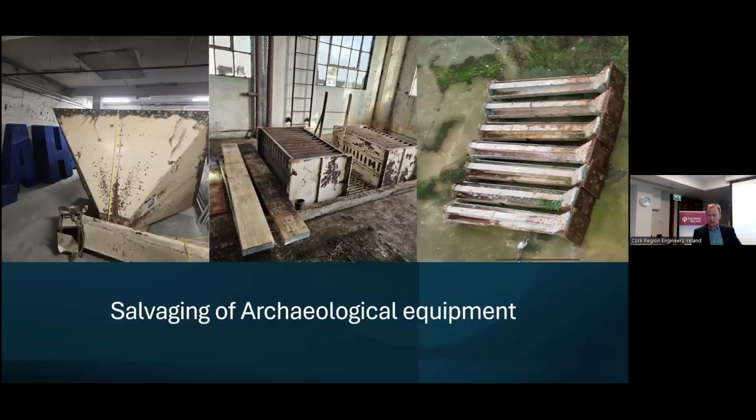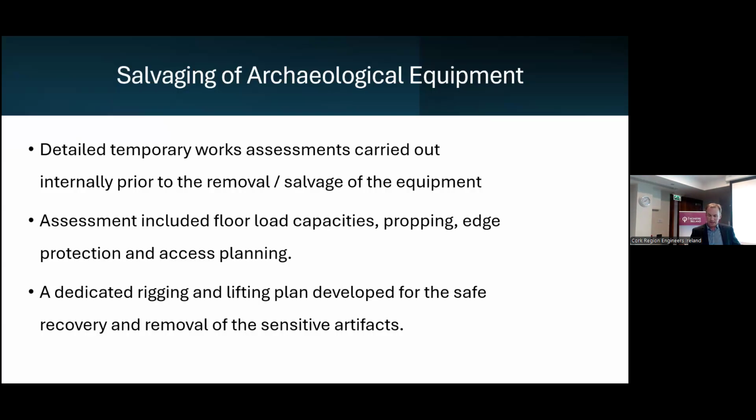The salvaging of the archaeological equipment. Prior to the salvage and demolition operations, we carried out a full temporary works assessment inside the structure to ensure it was safe for both salvaging of the archaeological elements and the heavy demolition operations. This included backpropping key areas, verifying floor loading limits, and installing edge protection and exclusion zones. We worked closely with Colin Rain and his team to document and safely salvage these items.